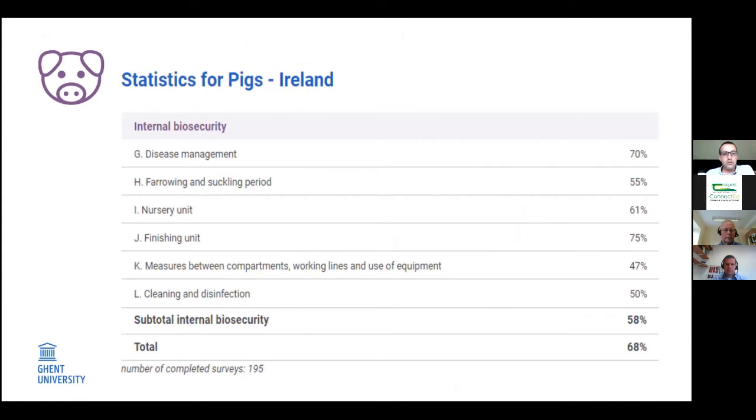You also have the internal biosecurity. As I said before, internal biosecurity often scores a bit lower than external biosecurity. And again, a number of things are done quite good. So disease management, the measures taken in the finishing units are quite well in Ireland on average.